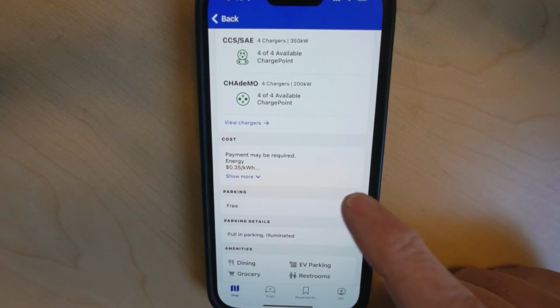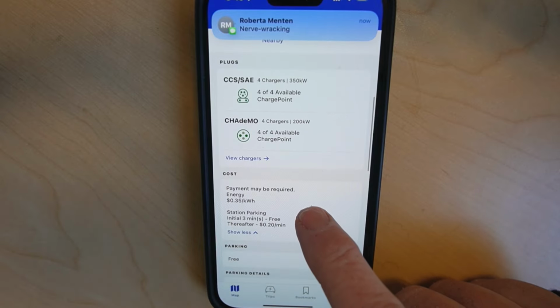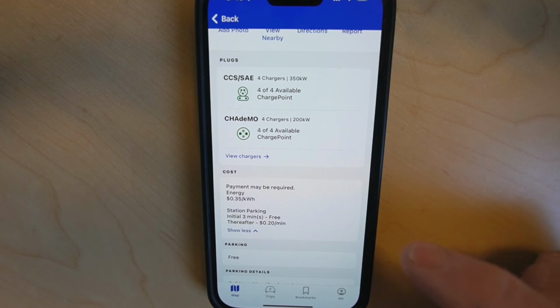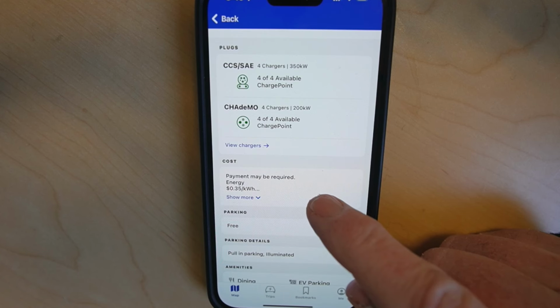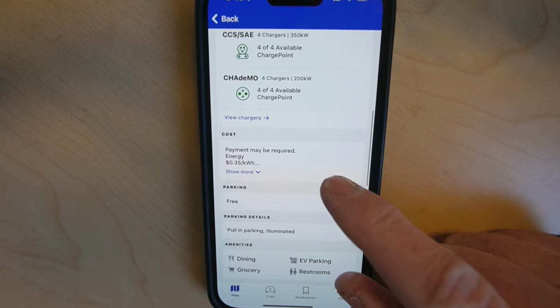That all looks good, except you've got this little thing: station parking, 20 cents after 3 minutes. So I could charge for 3 minutes, but after that it's 20 cents a minute. So really now, this is a 55 cent a minute kilowatt charger. What's interesting about that is they're charging by the minute for parking, but charging by the kilowatt for energy. And that is how they're going to make their money.